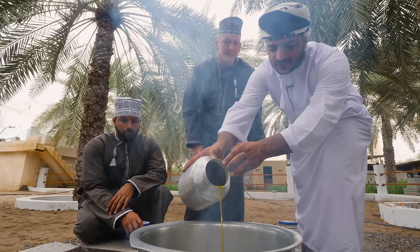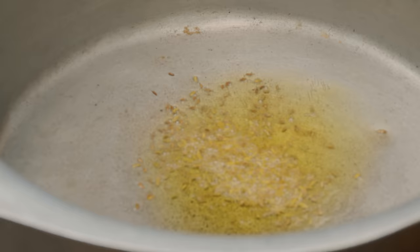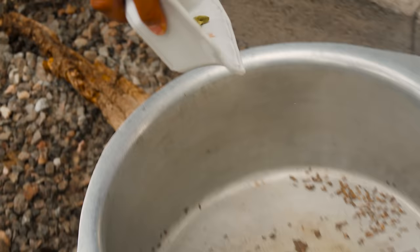Add ghee to a fiery cooking vessel, along with cumin seeds, cardamom, cinnamon, cardamom powder, black pepper, and water. Add rice and let it cook for about 1 hour. Now it's finally time to check the shuwa.